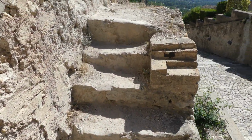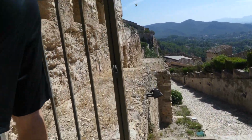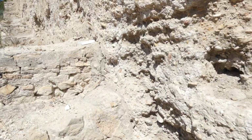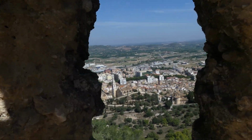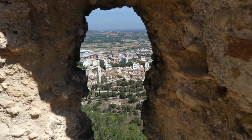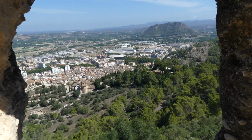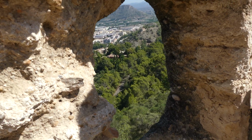As always, I like to go off the beaten track in castles as much as possible. To these crumbling stones, up onto this crumbling wall. Looking through these holes in the wall. Could have been a cannonball that blasted right through this wall.